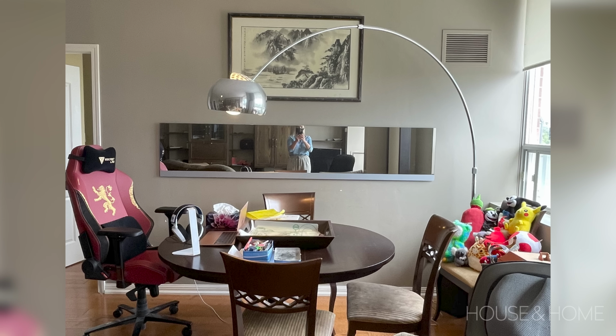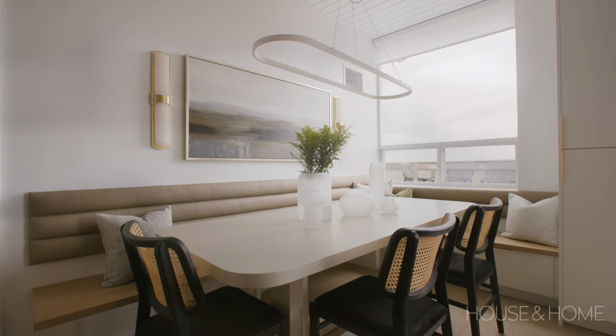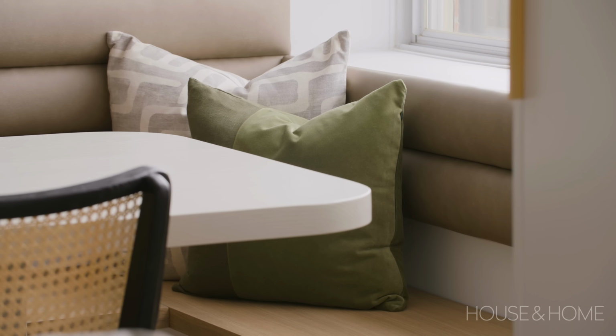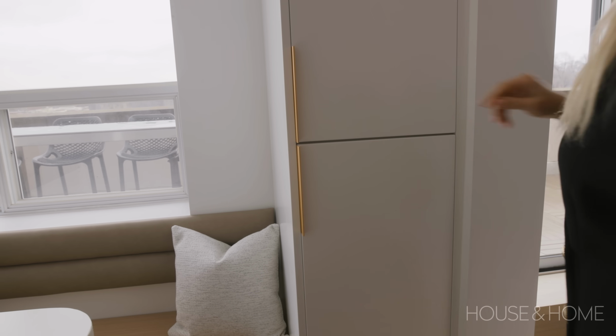Previously, there wasn't enough seating in the dining area. We knew if we incorporated a banquette, we could go wall to wall along the long wall, and then also come across the short wall underneath the window, and we have a lot of extra seating. To the right of the banquette, we did floor to ceiling cabinetry. Again, we painted out the color of the walls, so it's really seamless.